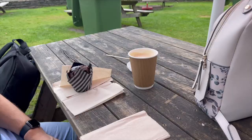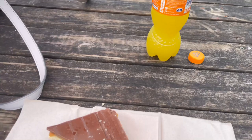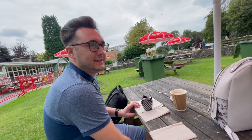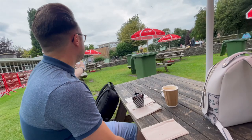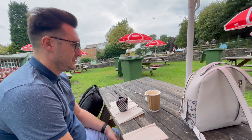So we stopped for some coffee and cake. Robert's had a chocolate muffin and a latte. I've had a Fanta and a caramel shortbread. £11.20. A bit costly. I think if you come here, probably bring your own food. There's a picnic area with the peacocks. But yeah, it's expensive. I spent quite a bit today on food, about £30.